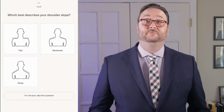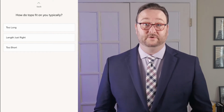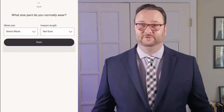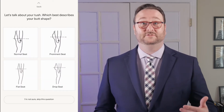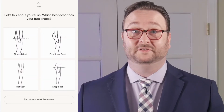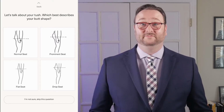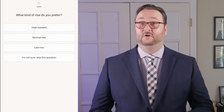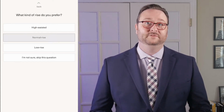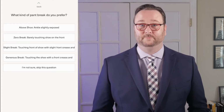Then it asks which best describes your shoulder slope. It asks how tops normally fit on you. Now for me, tops are usually a little bit too short. Then it asks what size pants I normally wear. And then it asks about your tush. No, seriously, look right there. It says tush. Normal seat, prominent seat, flat seat, or drop seat. It asks what kind of a rise do you prefer? Do you prefer high-waisted, normal rise, low rise? What kind of a fit do you prefer for your tops? What kind of pants break do you prefer?